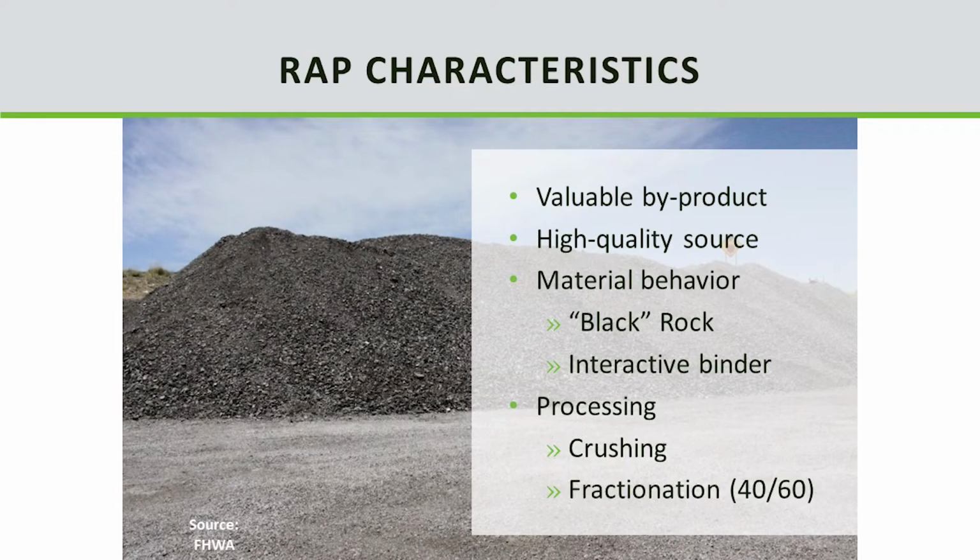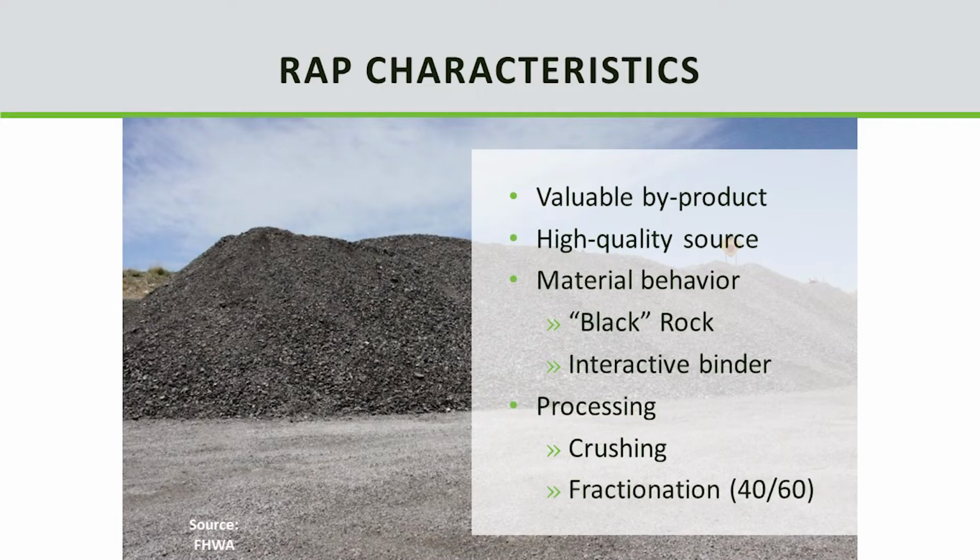In terms of the processing, of course, when we're looking at surface treatments, they're all going to have smaller sized aggregate than most hot mixes. So there's going to be some crushing involved, some processing of that recycled asphalt pavement. What you end up with, according to experience, is a fractionation in which about 40% is coarse aggregate that can be used in some of the chip seals, and about 60% is fines. We'll get back to that later on in the presentation.